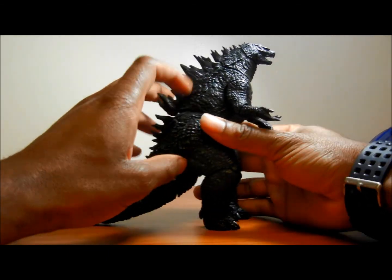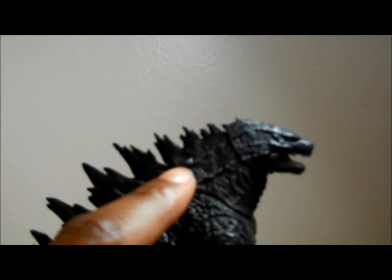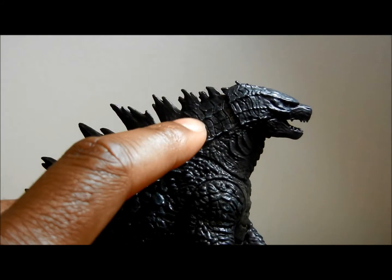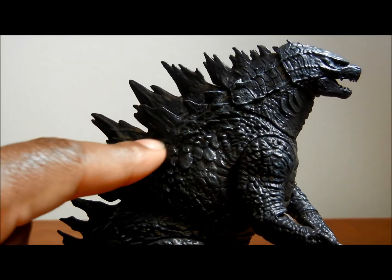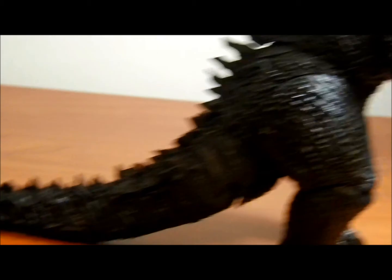And they got the scales here on the side. You look right here, and it's not the same for the whole figure. Here, you can tell they actually put little waves here. And then it goes down the rough little parts here. And then it goes down to the nice little spikes here that follow the tail.